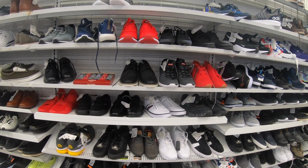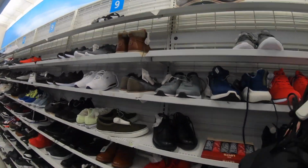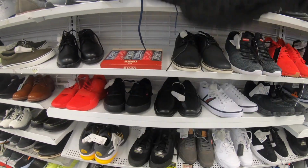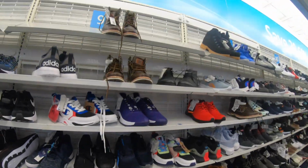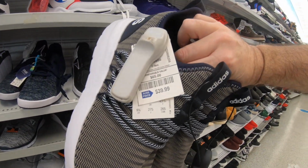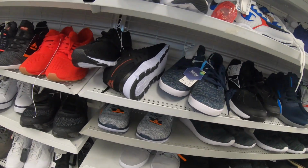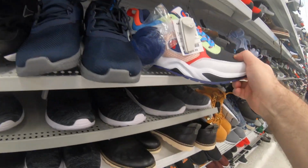You know, if you're willing to rock some Reeboks, hey, that kind of rhymed, or Filas, or there are a few Nikes here and there. Here's these Nike combat boots, $74.99. Waiting on them to go on clearance. $74.99 is just too much for those to flip. Here's a pair of Adidas. I thought these looked kind of neat. $39.99 price. Not really my style, but they're definitely something different that possibly would sell. Here's some Champion.